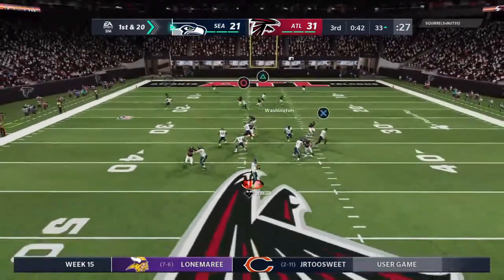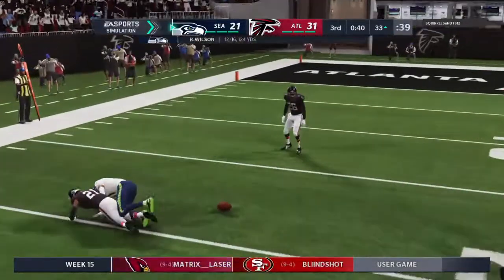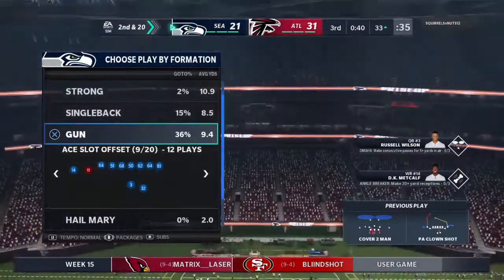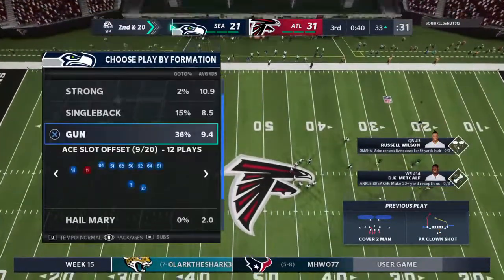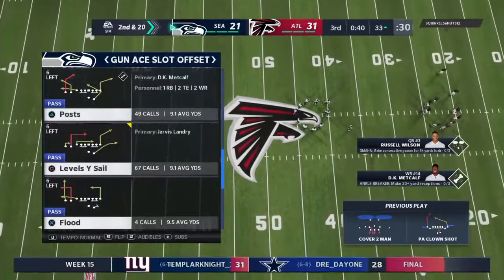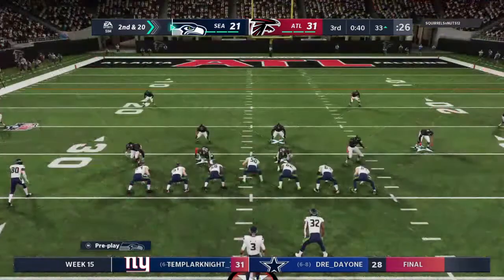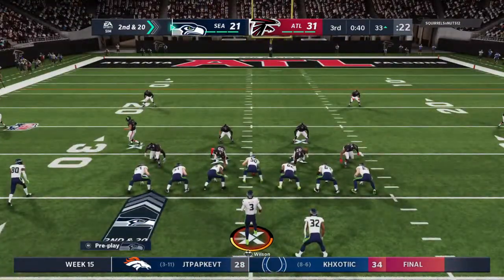Wilson after the play fake to Carson. And this will be incomplete. Physical play on the football there, and it's second down. Well, that one was all about the defender making life difficult for the receiver. Very tough for a guy to hold on to the football through all that contact. He ends up forcing the incompletion. So they'll come up after the incompletion for second down.